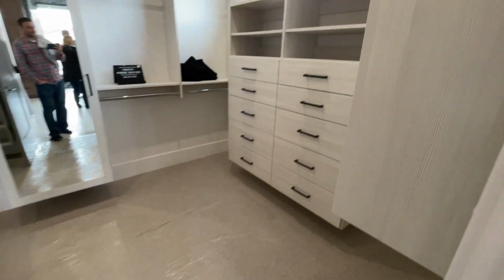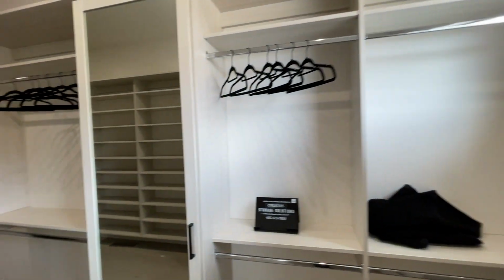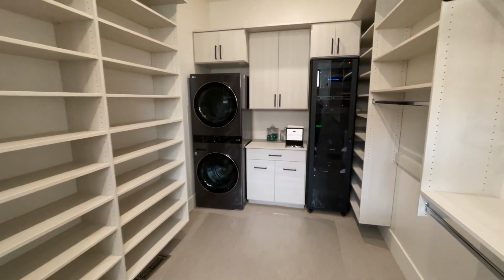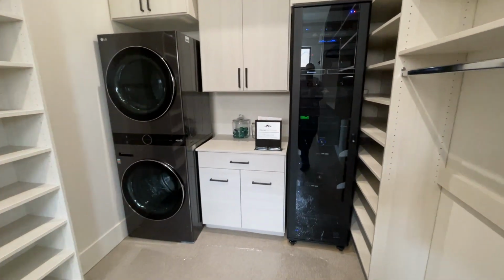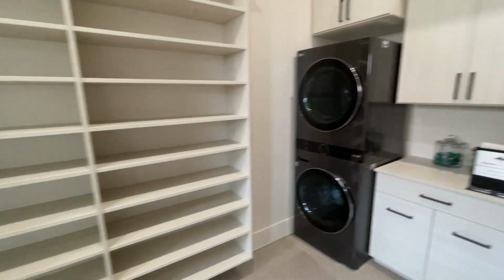And the master closet was a very good size. It had a nice window at the top for some light and plenty of space here. And I like how it has the washer and dryer incorporated into it. That's where you're doing all of your laundry for this room. Just pull it right out and be done. And media panel there too. Plenty of places for shoe stackers.